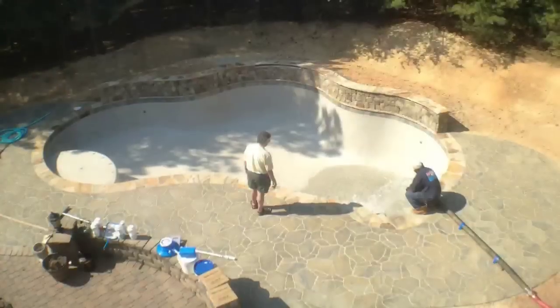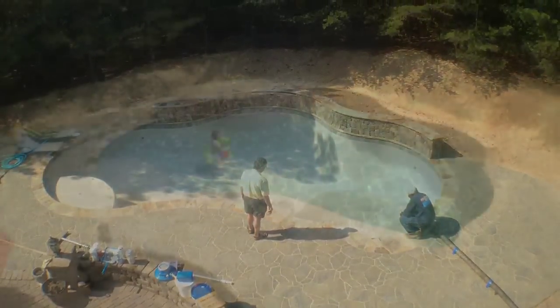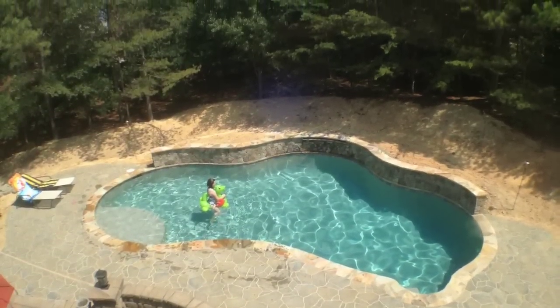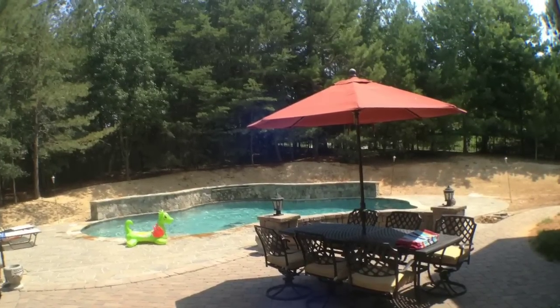Here you see them doing the final acid wash. Then we had water delivered by a tanker. It took, I think, about 18,000 gallons to fill the pool. And here you have the final result.